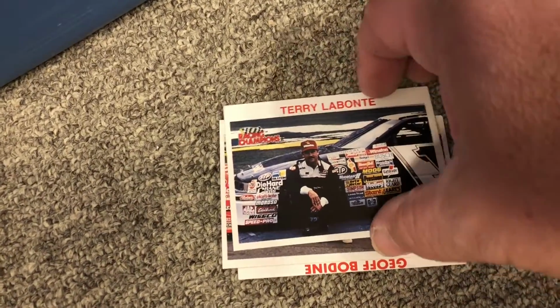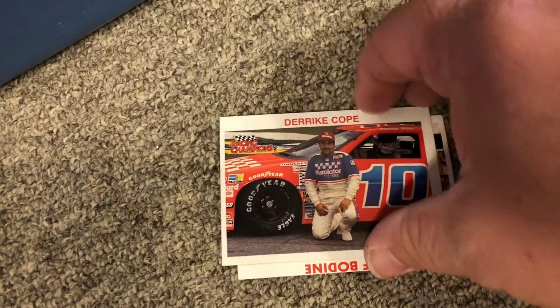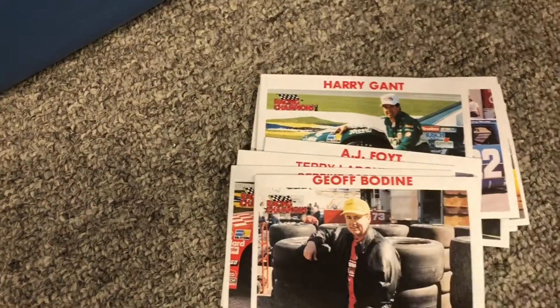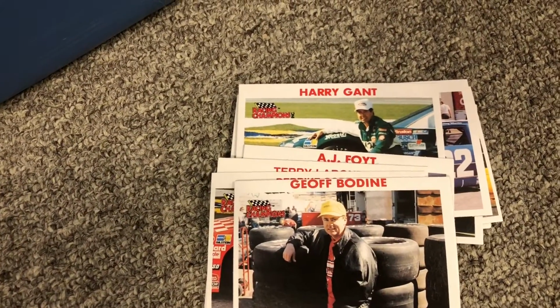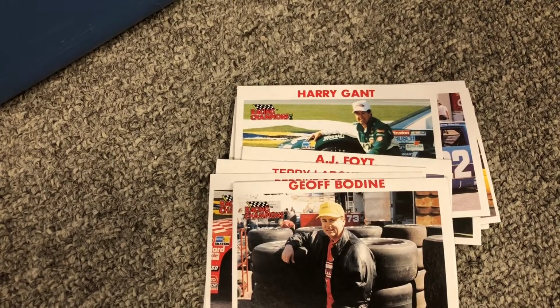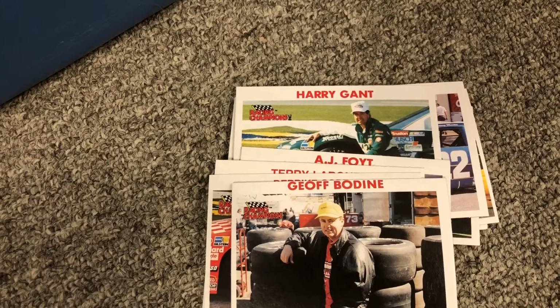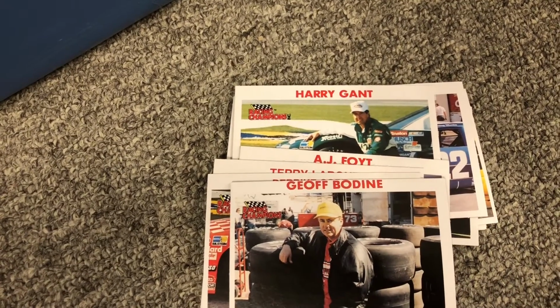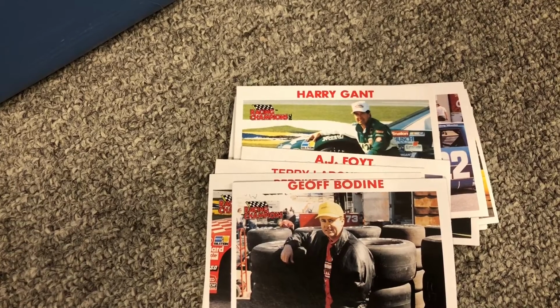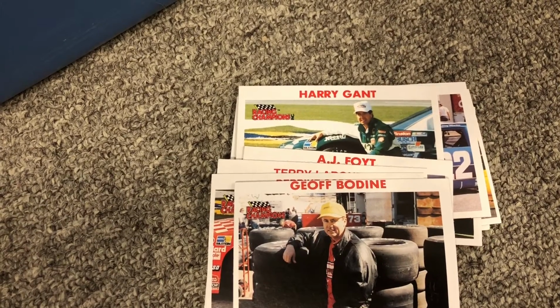Oh yeah, Terry Labonte. This is sweet. Dale Jarrett and Jeff Bodine. So right there is some NASCAR fuel for like 40 cents. I would have paid that for the Richard Petty alone, but I didn't know Richard Petty was in there. All that was just bonus stuff. So that was a great deal. What we got is all kinds of through-the-mail fuel right there.